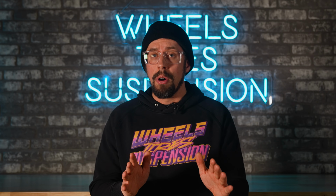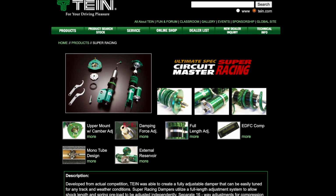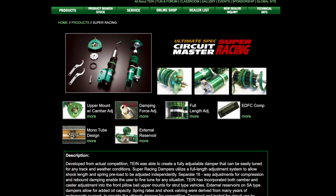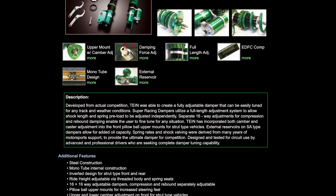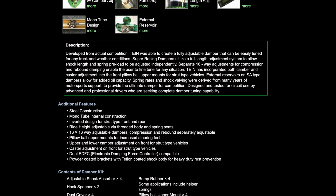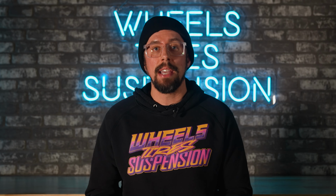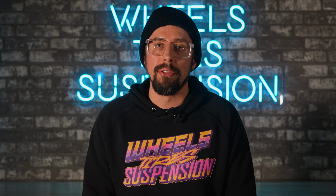So they were in Tier 1, but they're back here in Tier 3 with their Super Racing coilover kit. This is for the track nerds since you get external reservoirs at a pretty reasonable price, along with the adjustability you expect from a true track coilover with camber, caster, ride height, damping, compression, and rebound adjustments. These are really slept on in my opinion, and they give you some serious bang for your buck. Tein doesn't really talk about these a whole lot, so I will do it for them.